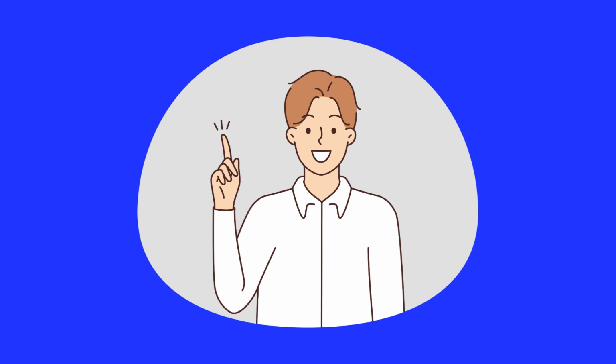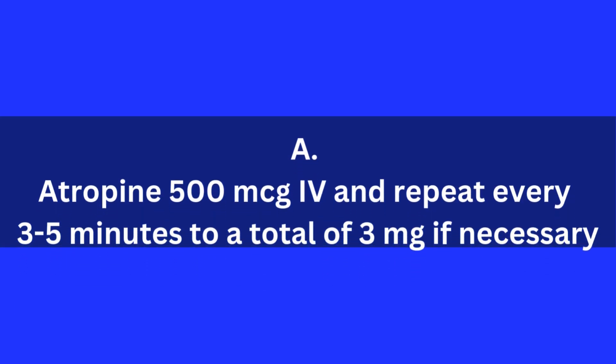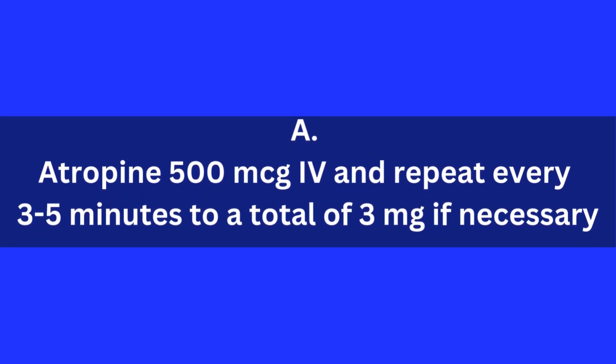Let's go through the options together and see which one would be most effective for this condition. Option A. Atropine 500 microgram intravenously repeated every 3 to 5 minutes up to 3 milligram. Option A suggests giving atropine. Atropine is the first-line treatment for symptomatic bradycardia in many cases because it blocks the vagus nerve, which can help increase the heart rate. Here we would give 500 microgram intravenously and repeat every 3 to 5 minutes as needed up to a maximum of 3 milligram.